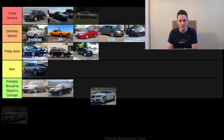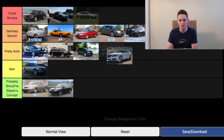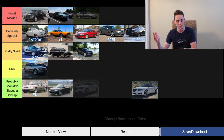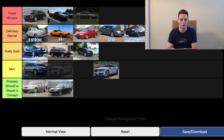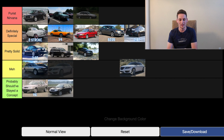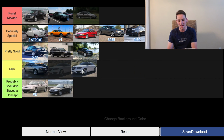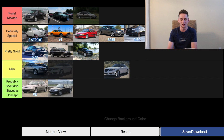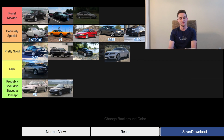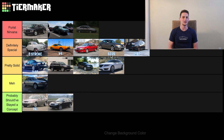Last but certainly not least, the new generation 9.5. Now this is Sebastian's 9.5. I did a video on this as well. At this point, there's too many videos to link, so I'm probably not even going to link any of them. But they're on the channel nonetheless if you are interested. So, new generation 9.5, again, less limited than the 9.4X. I think there are about 3,000 NGs made. And I would probably end up putting it in the meh category, but just because of how good it looks, and also the fact that you could get it in a manual if you got the 4-cylinder. I mean, that big luxury boat in a manual in 2011, that's pretty cool. So I think with that said, the new generation 9.5 goes in the pretty solid category as well.